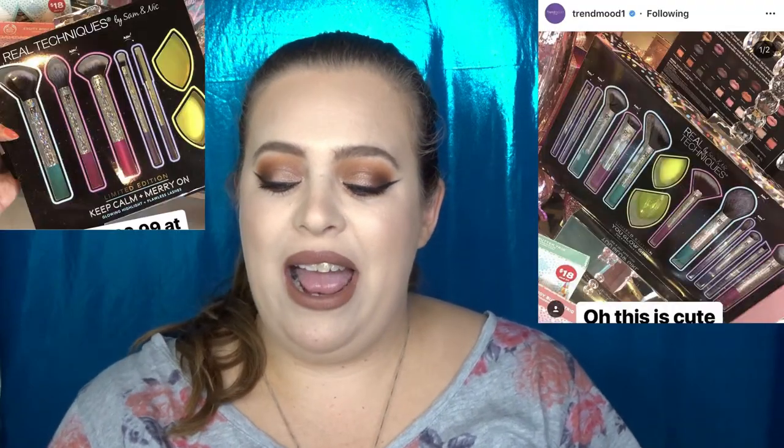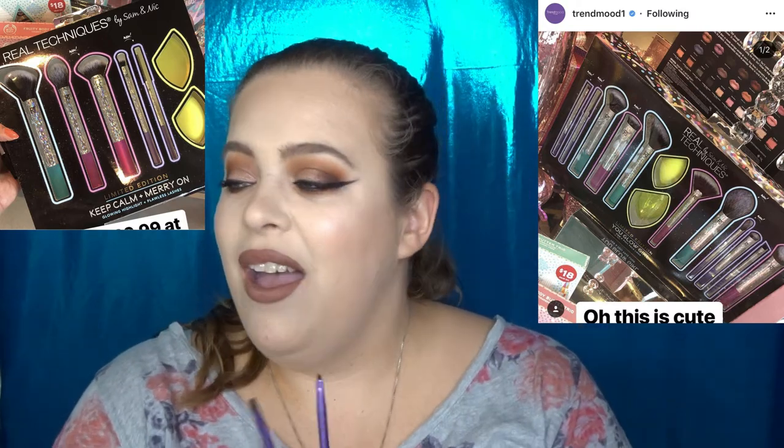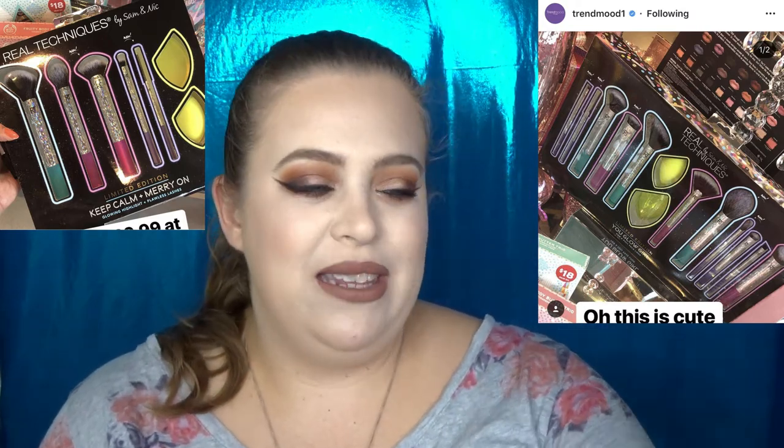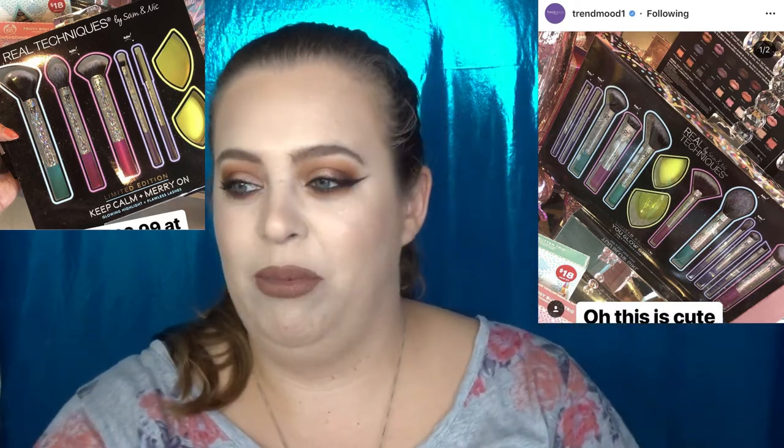Okay, so Real Techniques is coming out with two brush sets. I love Real Techniques brushes. I think they're really, really nice. I actually have two that I used right here to create my crazy wing. I have my Real Techniques bronzer brush that I love, and a couple other different ones that I can't get to at the moment.